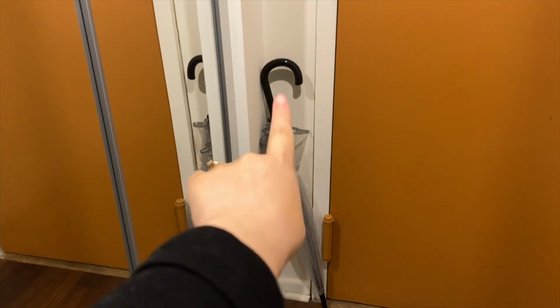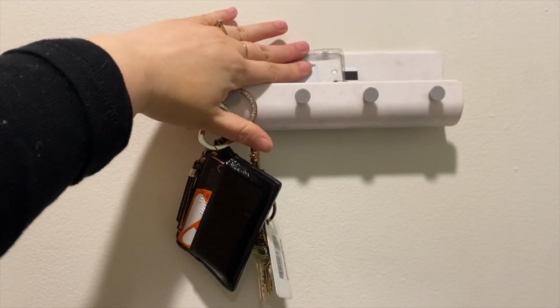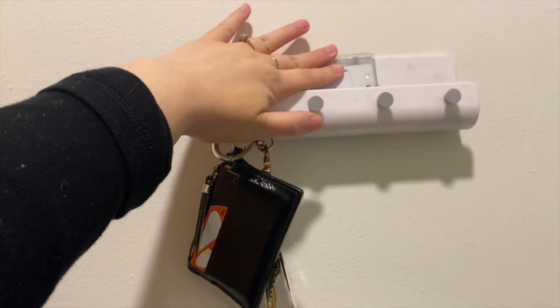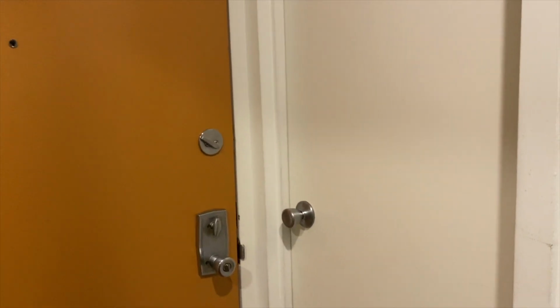On the other side, I put my shoes there. I have this little corner that I can put my umbrella, which is a pretty good little corner for that. I have this little key stand, which is nice to put my work badge and my keys to hang on here. I got this from AliExpress. It was really cheap. Light switch to turn on this main light. I think this is just a yellow fluorescent light, so it's nothing special.